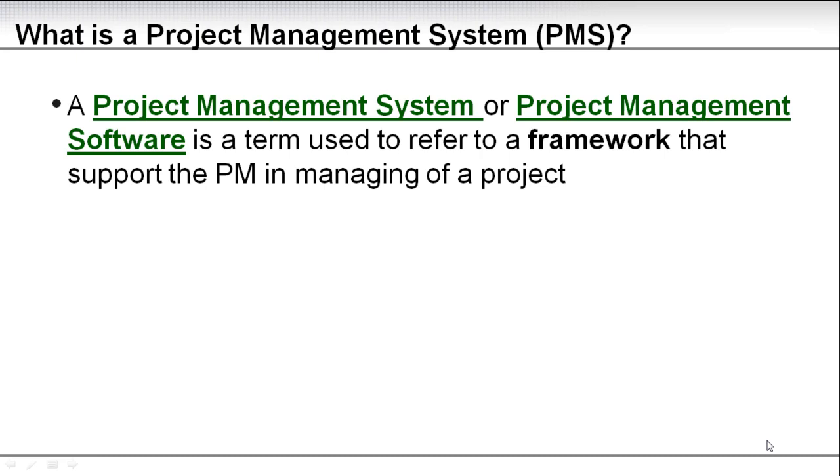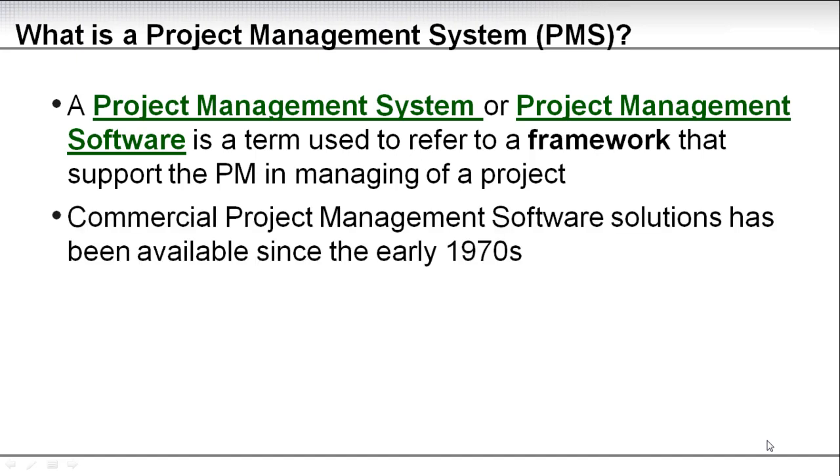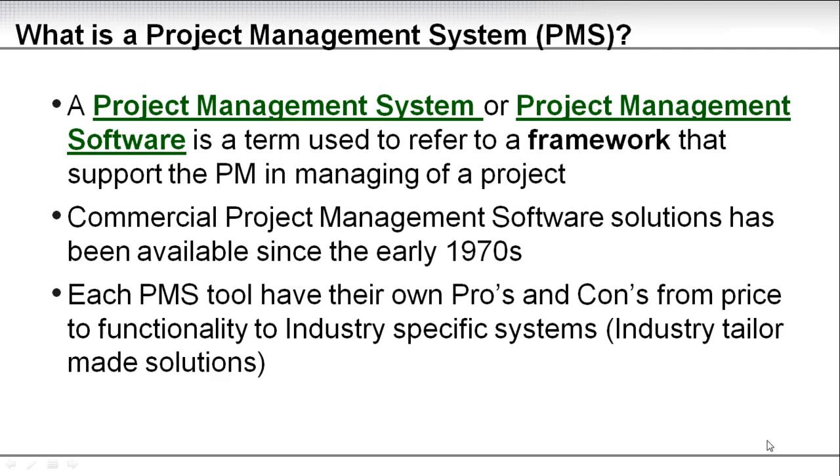A PMS, or project management software, is a term used to refer to a framework that can support the PM in managing a project. Commercial project management software solutions have been available ever since the early 70s, supporting a wide range of different projects. Each PMS tool has its own pros and cons, from price to functionality to industry-specific systems or industry tailor-made solutions, which will focus on a specific type of projects or running projects in a specific industry.